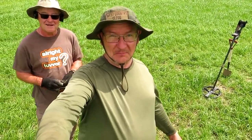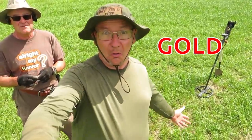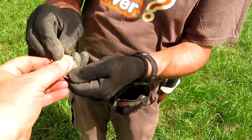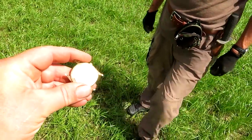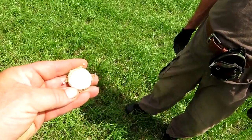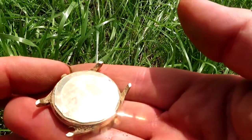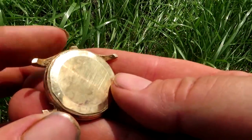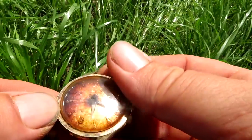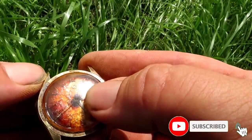Afternoon, my lovers. We're back out on that field, and Roger, I reckon he's found some gold. Gold! Look at that glint. Oh my word. Look at that. It's not tarnished. There's a bit of tarnish around the edge, but I've had gold that's come up black before now.